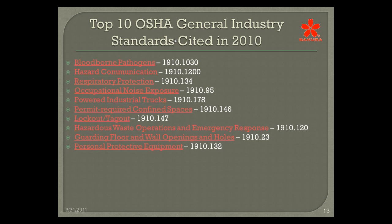I also like to point out what the top 10 are, because if someone said to me, oh, well, OSHA may come in here, bloodborne pathogens, number 1. So when they talk general industry, they mean everybody that's not construction or shipyard. So that could be a warehouse, that could be an office building. So bloodborne pathogens, the number 1. Then HAZCOM, respiratory protection, occupational noise exposure, so high noise hazard, powered industrial trucks, so fork trucks, permit required confined spaces, so those spaces that actually have hazardous atmospheres, lockout tagout, which is someone being electrocuted or other type of hazardous energy, the HAZWOPER, which is cleaning up a chemical spill, guarding floor and wall openings and holes, that's usually stairs and other things, and then personal protective equipment.